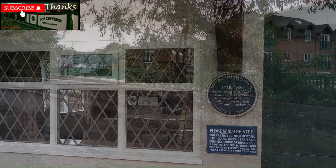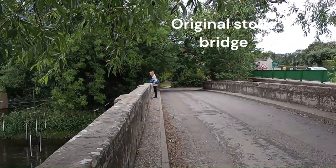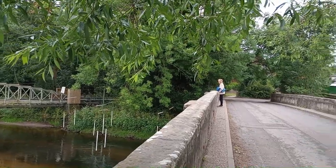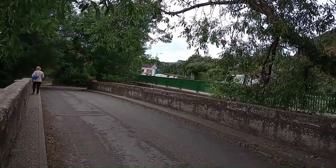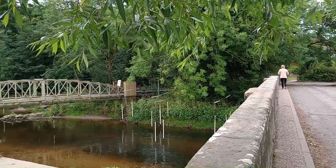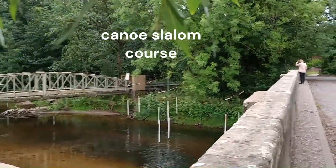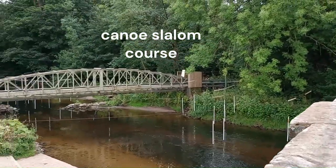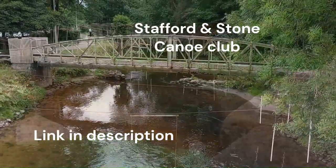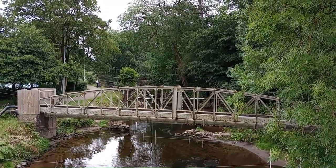Star at Stone. Part of Stone's historical past is this old stone bridge over the river, which has long since been superseded by a modern bridge and highway. And it looks like they do a little bit of canoe, kayak, slalom type events down here. Yeah, it's an extensive course they have there. I think that's great fun.